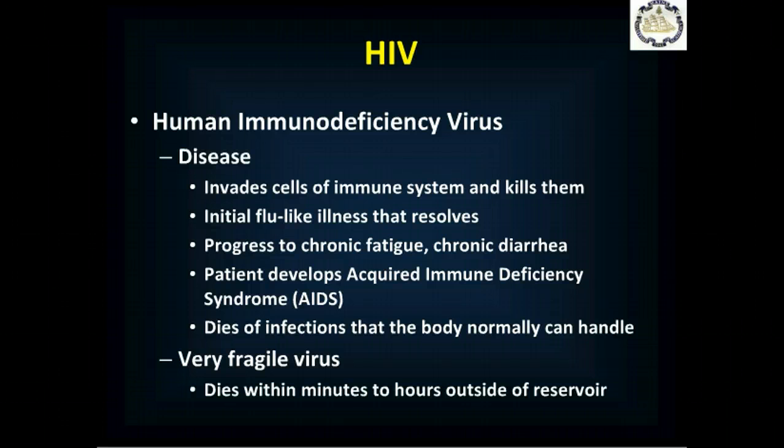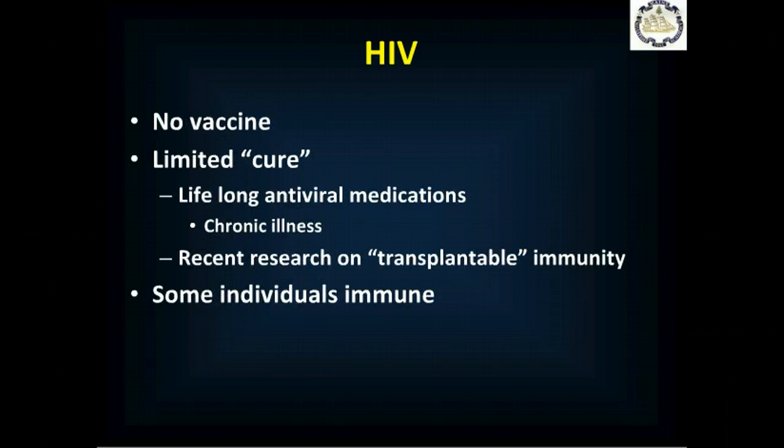It's a very fragile virus, so within minutes to hours of being outside of the reservoir, you've got blood on a table, it's there for 24 hours, the virus will have died. Now, what are the major issues with HIV? Well, there's no vaccine. There's a limited cure, which is lifelong antiviral medications. And as long as you're on them, it's a chronic illness. You can still potentially spread the disease. And if you go off of them, you'll develop the illness again.